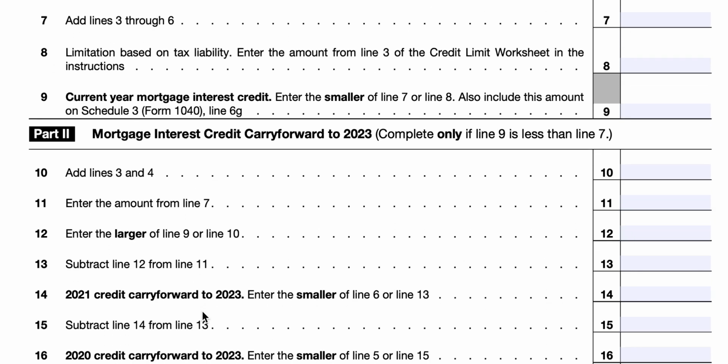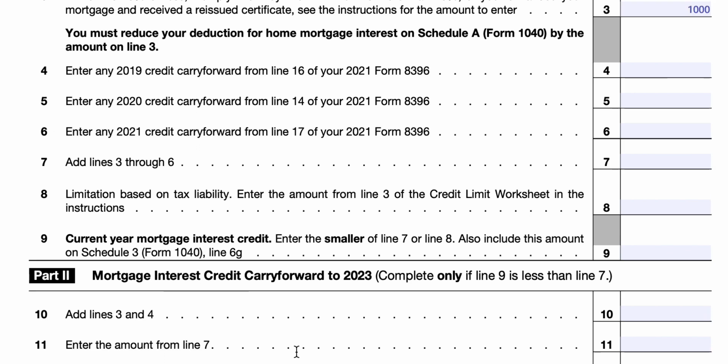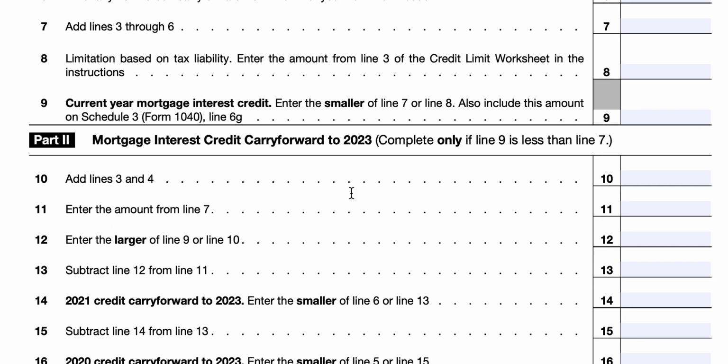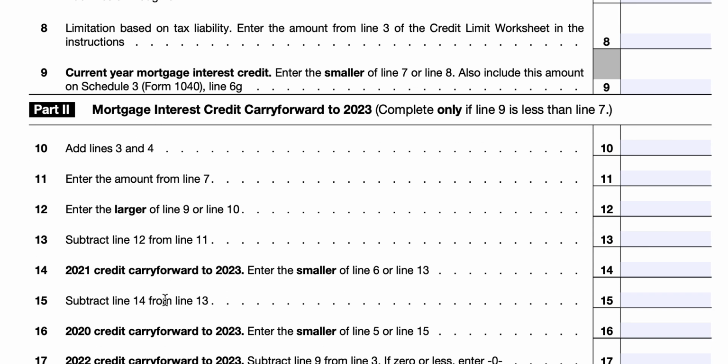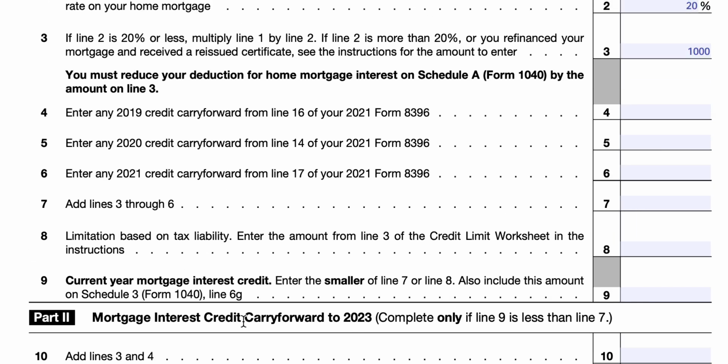If you went back to your 2021 tax return, you would see that this is a 2019 credit carry forward to 2022. So, line 14 of your 2021 8396 would be your 2020 credit carry forward, and then your 2021 credit carry forward to the current tax year in 2022 would be from line 17.